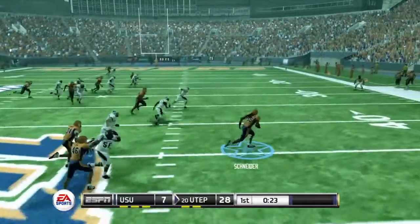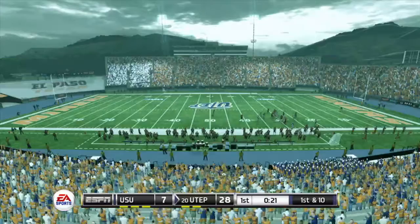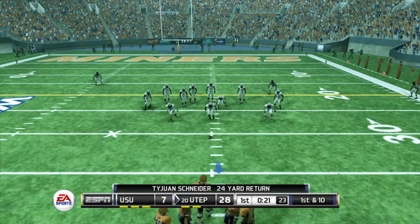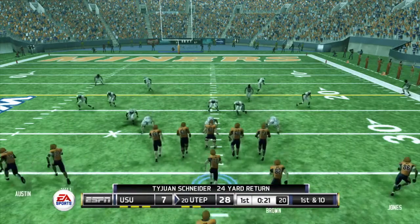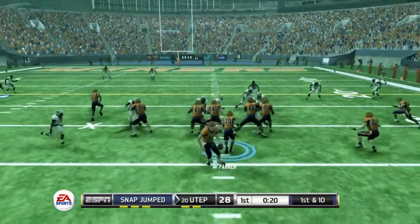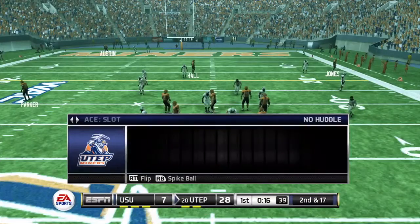Schneider takes it at the 45. He gets hit out of bounds at the 31. Pretty good job by the return man there. Well, they had a lot of success on their last possession, and now they're going to start this one off with excellent field position. It's hard to ask your defense to come out and make a stop when they're already backed up this far within their own end zone.